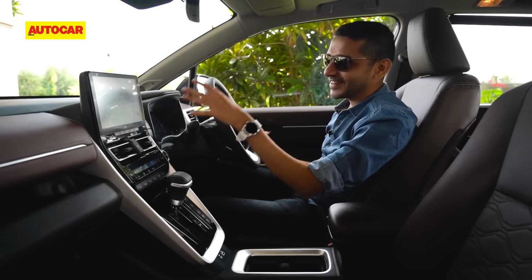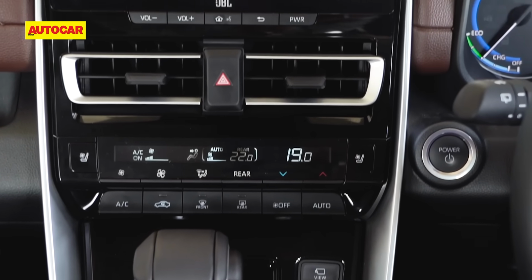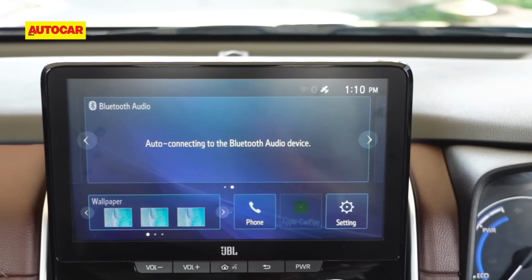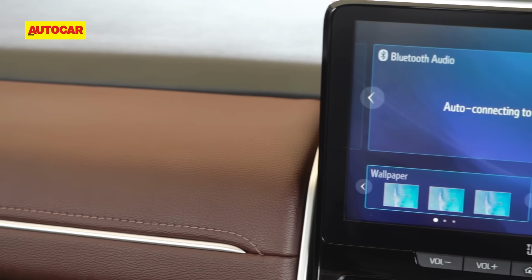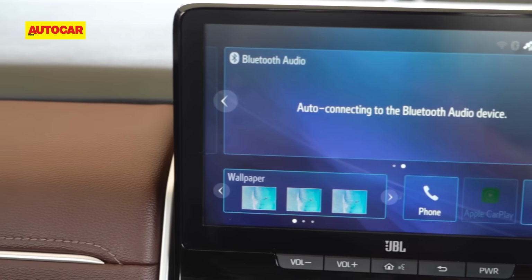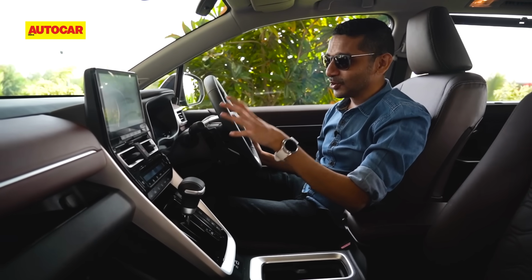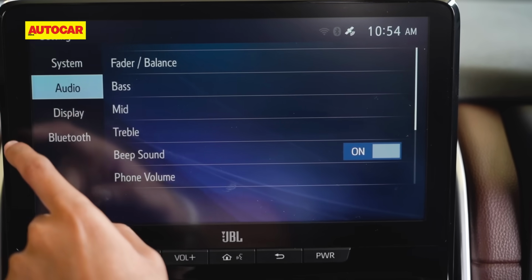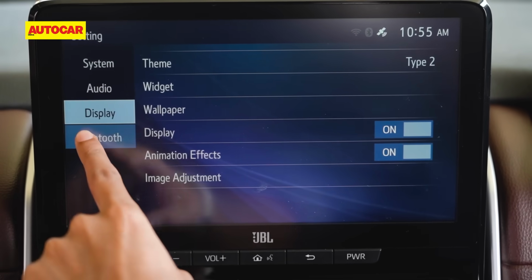Now over to the touchscreen. Yes, it is nice and big and it's placed high up in your line of sight, but some might find that a little bit distracting because it does close off a bit of vision off the road. But more to the point, it is quite basic. Yes, it has Apple CarPlay and Android Auto. Apple CarPlay is wireless even, but you'd want to use those 2 softwares because the standard software is a bit lackluster. There's no onboard navigation for one, and it all looks just a little too basic.